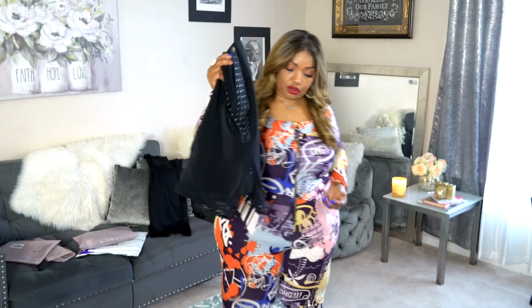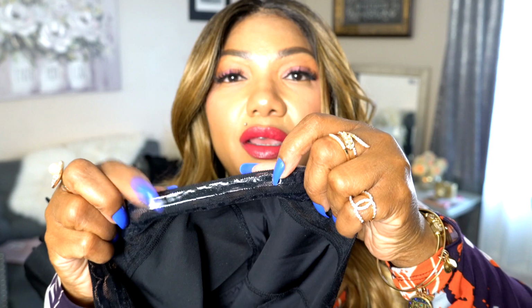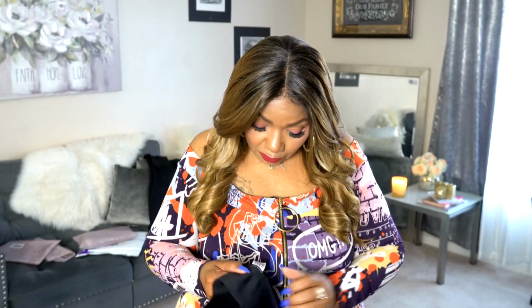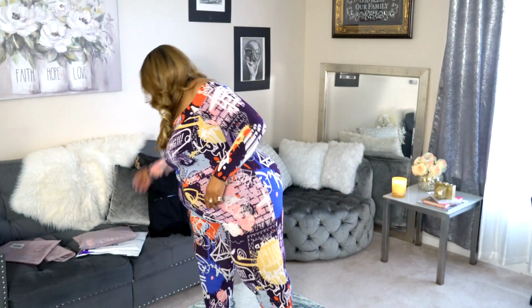The legs on these shorts are this lace type material. It's not that cheap lace though. This is some good lace material. And inside, look, you see that? That's that suction stuff. So where you put it on your legs, it's gonna stay there unless you change the position. Look, it stretches. So what size is this one? For these shorts, this is a 4X. All right, so let's go on to the next one.